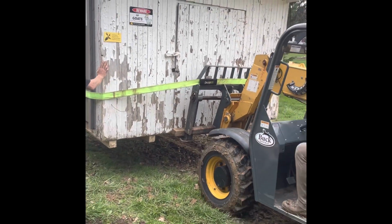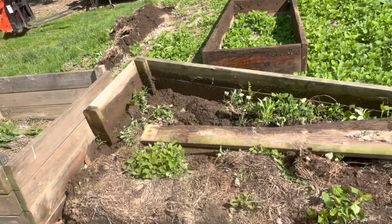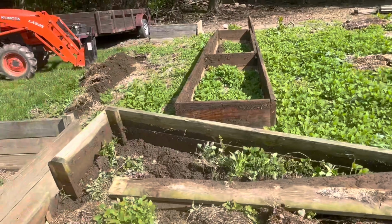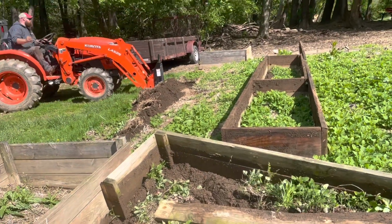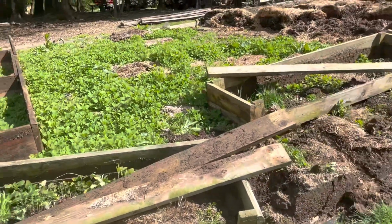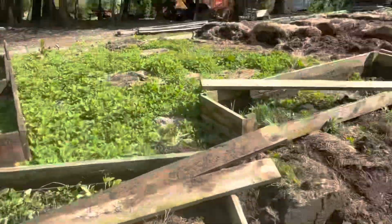Where Dan is. So the beds on here are obviously a lot shorter, so we started unscrewing them and then we're like, this is a big waste of time. So he is just coming in with the forks and lifting them up, which is perfect. We might unscrew a few of them for transport, but this was a lot easier than the top.